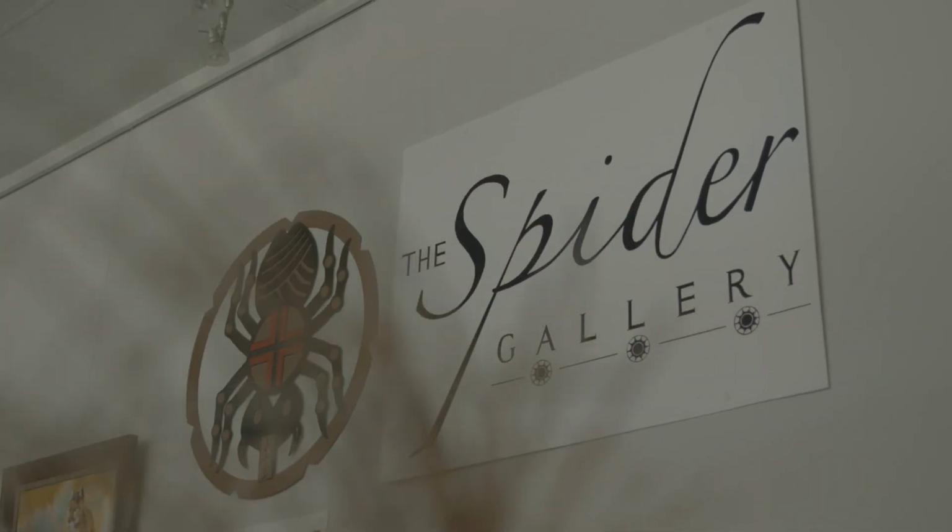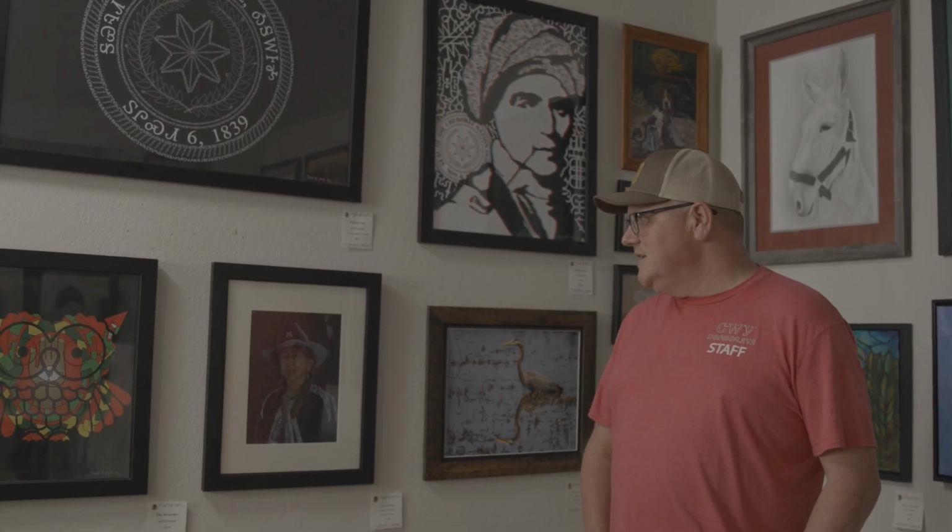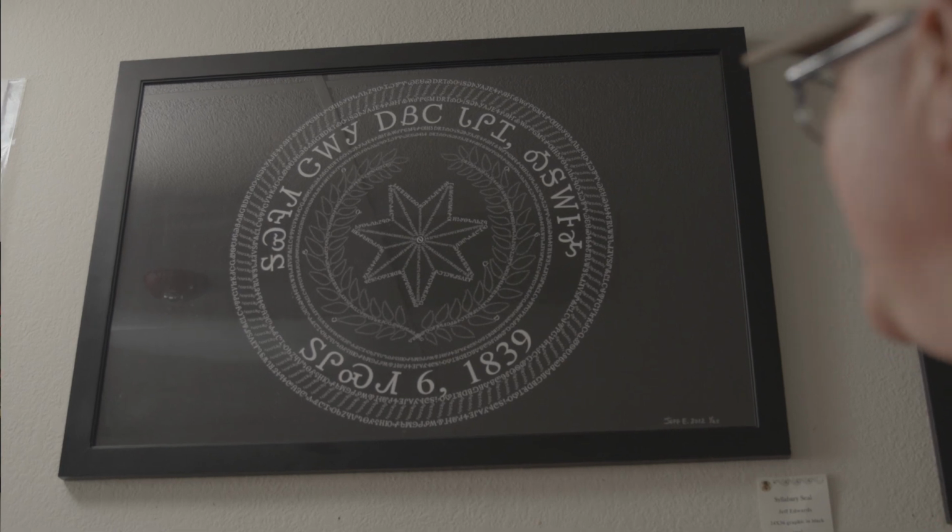Hey, today we're here at the Spider Gallery in Tahlequah, Oklahoma. This is a place for local artists that are Cherokee to show the works that they've created. And so I have several pieces in. Some of them are earlier pieces. The Messenger, that's just the owl, which has always been known as the messenger, usually a bad message.